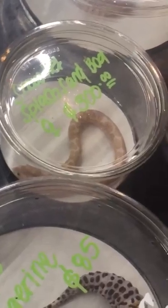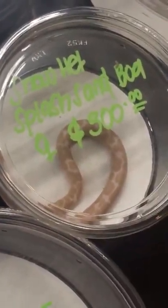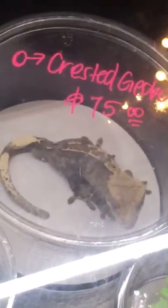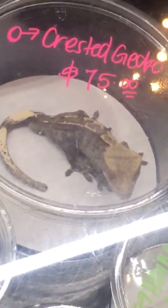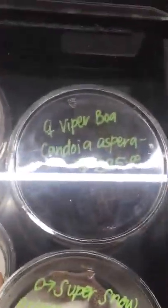Leopard. This is a boa right here. I want to see. What's that? Is that a boa? Yes, I'm a boa. This is a crested gecko. 75. That's a cool little gecko right there. What's that? 25.